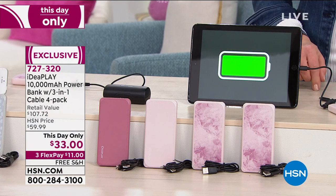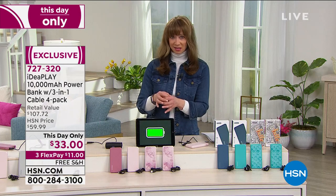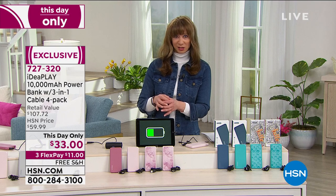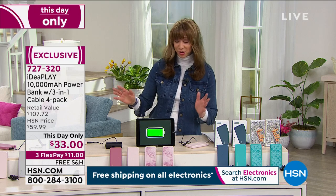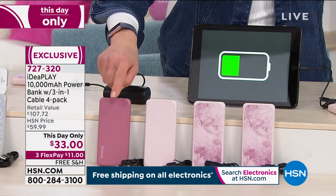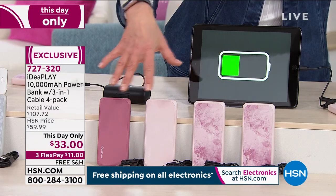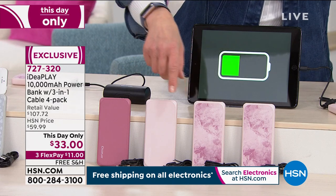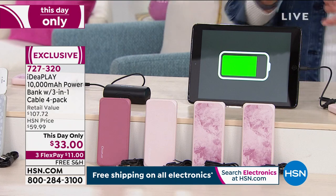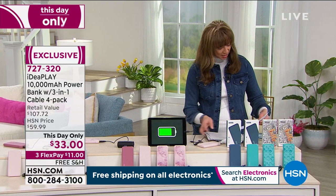This is their most powerful at 10,000 milliamps. Those little lipstick things that they sell at the airport kiosks, I mean, take a look. They're like maybe 2,000 or 3,000 milliamp at best. This recharges over and over and over again. Idea Play is the name to go for. They give you four of them, 10,000 milliamp each, most powerful, most power packed, and they're pretty. So that price is only good today. Kevin, I'm going to double check. I do not have a ton of these, do I?